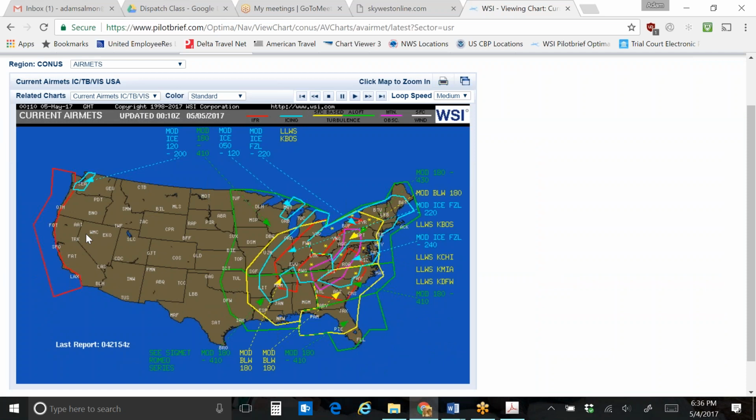Now they're all different colors, so this gives you an example of what I wanted to show you on the SIGMET page. It has all different types of colors out here, and it'll tell you what they are as you go around. Like this one over Washington, this is an icing airmet, and it says moderate ice from 12,000 feet to 20,000 feet. But once again, it's not necessarily anything that large aircraft are going to be too concerned about.